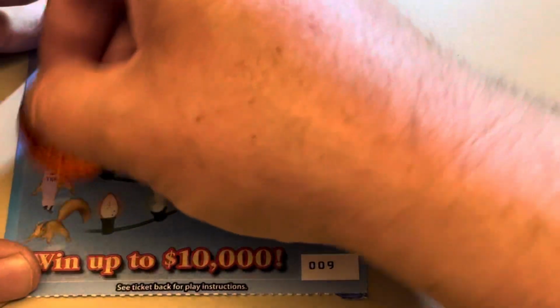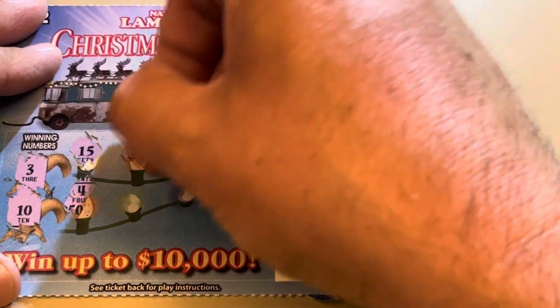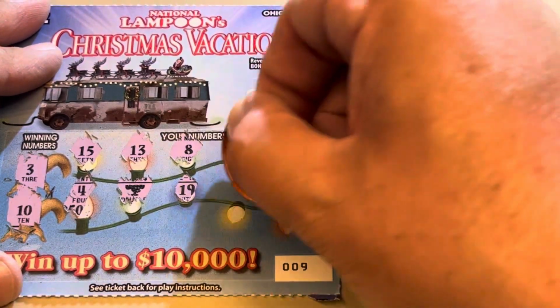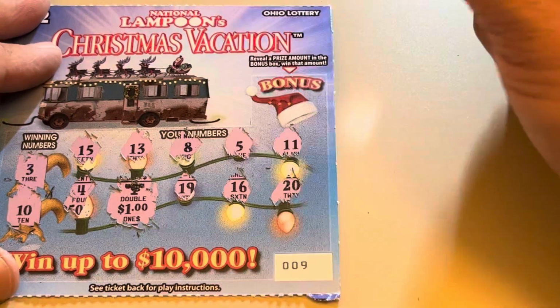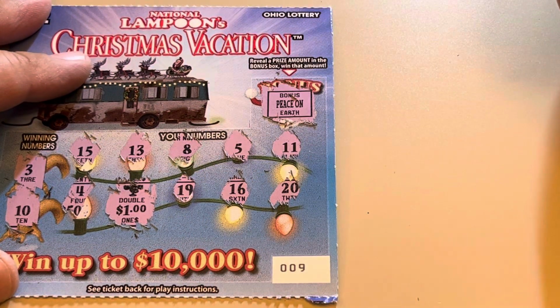Loved this movie, by the way, love it. All right, we got a 3 and a 10. Oh, we got the moose mug. All right. It's starting to look like a smudge or something. Like, what? We got a moose mug. All right. So no 3 or 10, but we got this for double. What a waste of a moose mug symbol, huh? $2. Well, it's better than zero. Anything in the bonus? Nope. Peace on Earth is the bonus. All right, $2 win there.